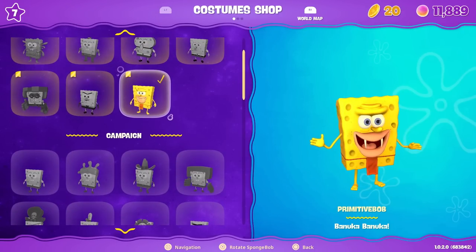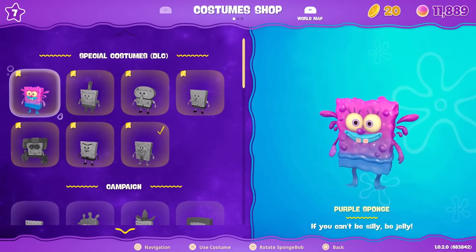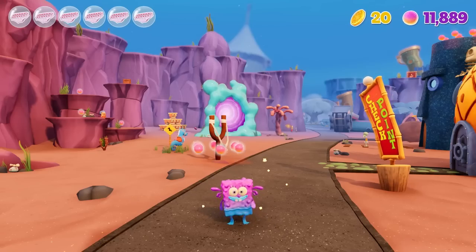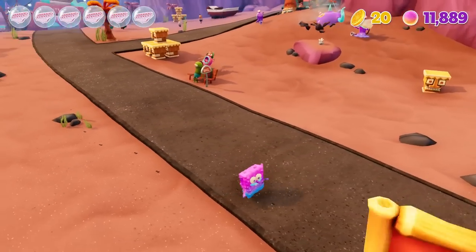It's pretty crazy. So which one of these DLCs is your favorite, these DLC costumes? I gotta say they're all great, but I think my favorite has to be the purple sponge. Look at this thing, it's amazing. So with this done, all there is to do is to complete some challenges and get some awards.